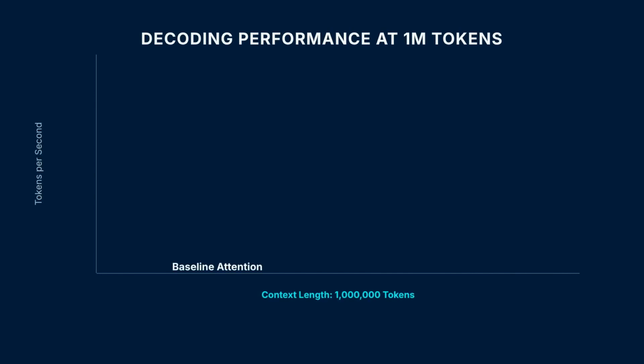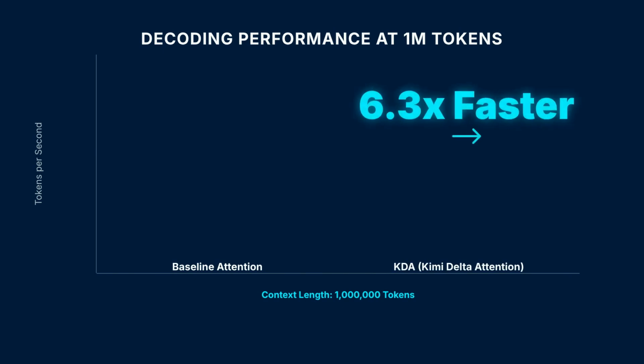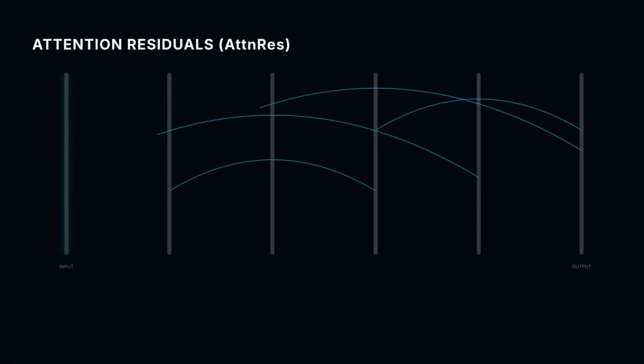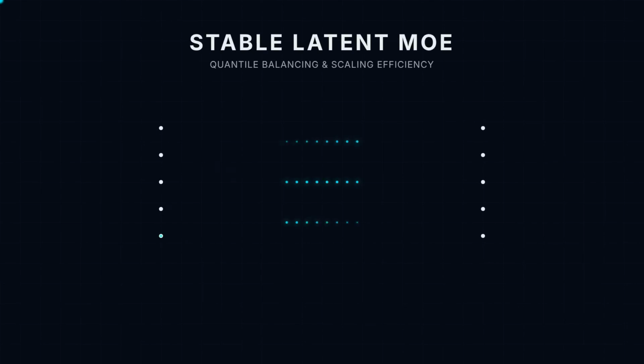Moonshot claims to have won 3 scaling battles at once. First, Kimi Delta Attention, or KDA, attacks the quadratic cost of attention at long context, delivering up to 6.3 times faster decoding at 1 million tokens. Second, attention residuals, or AttnRes, fight depth signal dilution. They selectively retrieve representations across depth, yielding about 25% higher training efficiency at under 2% added cost. Third, a stable latent MoE framework tames routing chaos as the model gets wider.